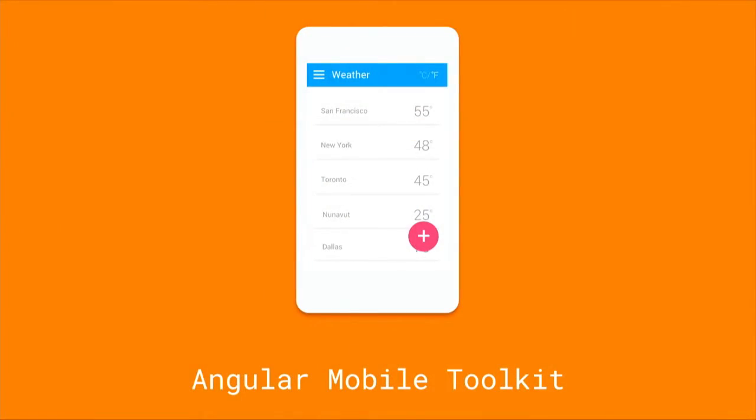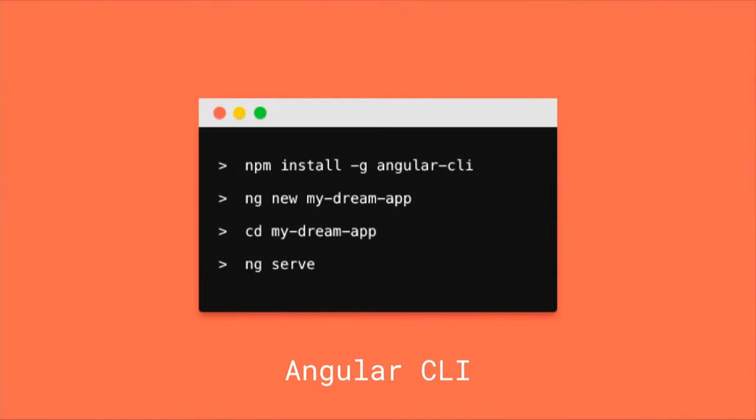So Angular 2 is component-based, uses directives, and has an improved dependency injection model. And the Angular mobile team have recently been focusing a lot of their time trying to make it easier to build progressive web apps using their tooling. So we're going to talk a little bit about that.